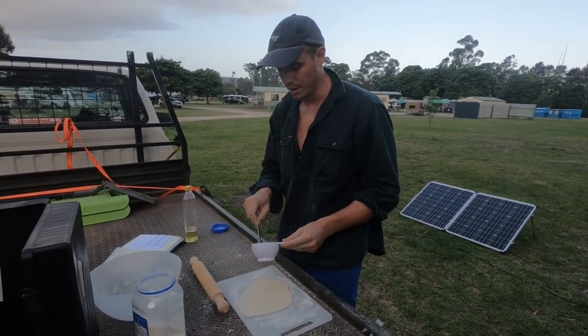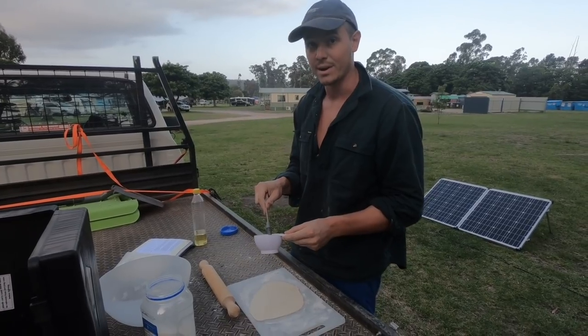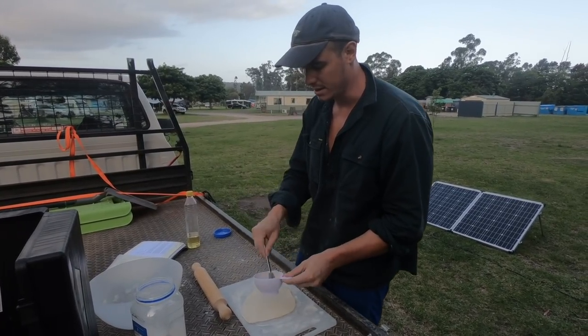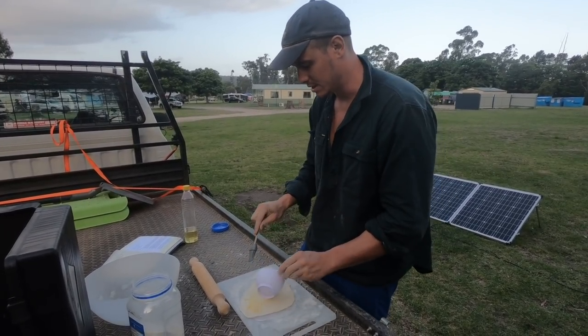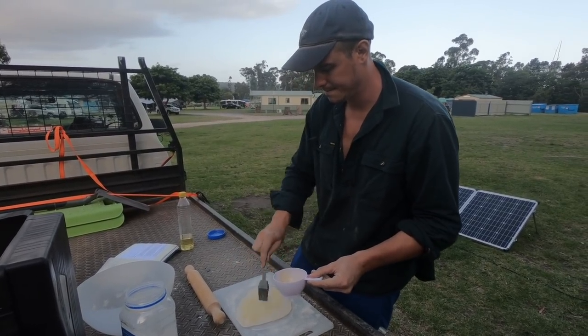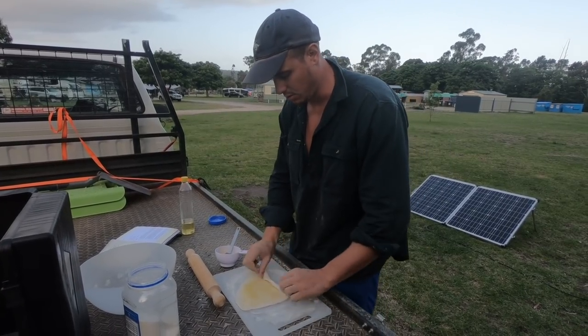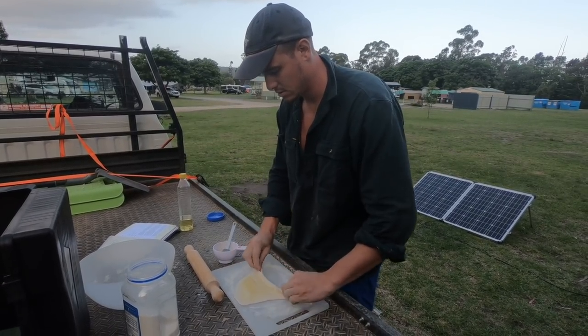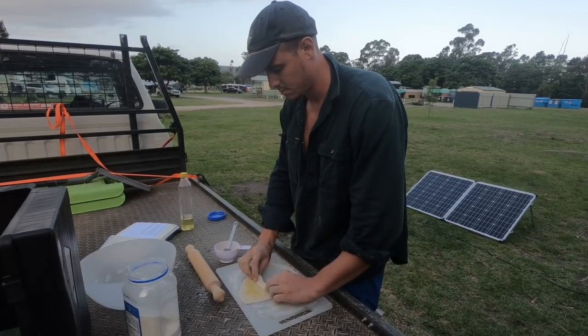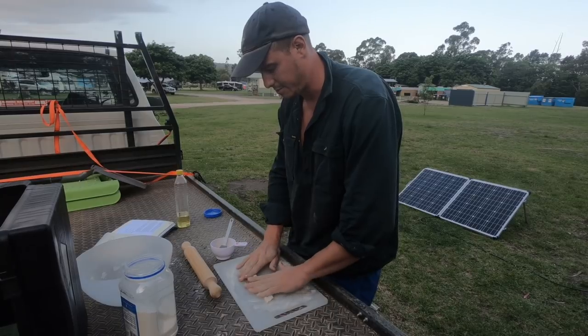Alright, so I've rolled one of my little dough portions nice and flat. Now, one of the most important things about roti is getting that buttery goodness in. To do that, you just get your little basting brush, your little bit of butter, brush it on, all nice like. Now, you're gonna roll it up into a scroll. It doesn't have to be pretty.